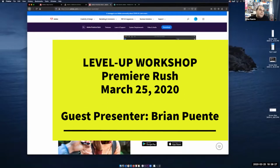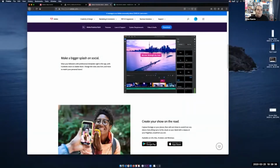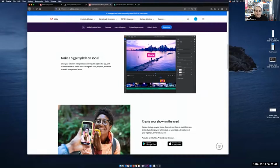Cool. So just some general tips on shooting video. If you download Rush, you can actually record video directly to Rush, which is pretty cool. You don't have to do that, but it does give you a little bit more control over your camera. But generally, when you're recording video, hopefully you guys can see my setup here.